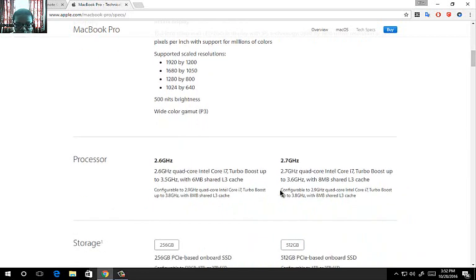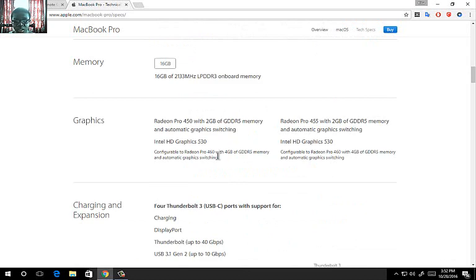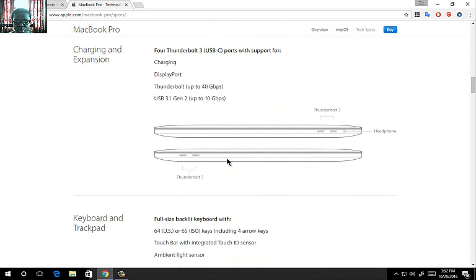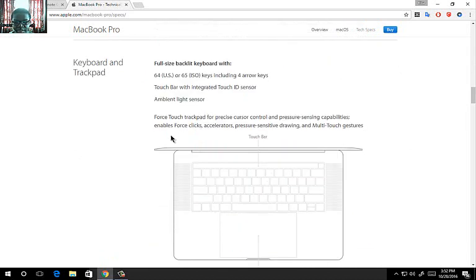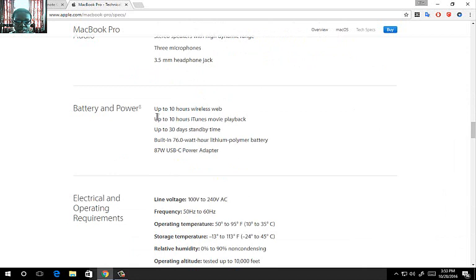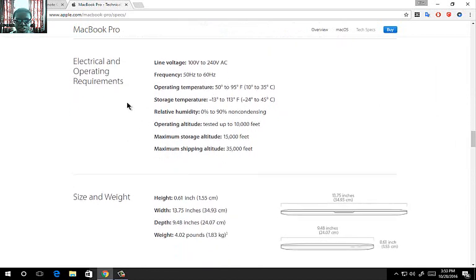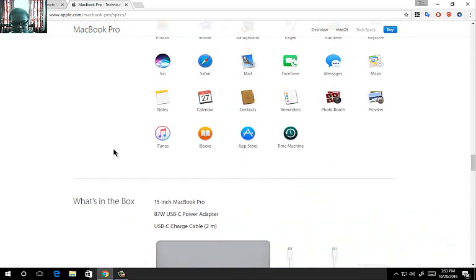The same nits, the same processor, basically the same storage, except it has 16 gigs of RAM, and you can choose 256 gigs of storage or 512 gigs. Now, it has Intel HD graphics 530. It comes with the same ports. It comes with a touch bar, full size trackpad, same camera, 10 hours of wireless web, and it has a built-in 76 watt-hour lithium polymer battery. The same electrical requirements, and it runs macOS Sierra as well.